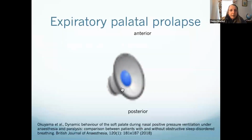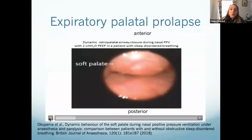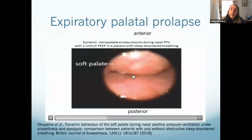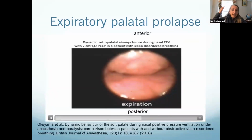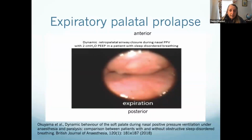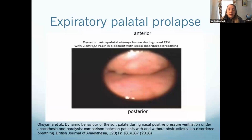And here you're going to see a picture or video of it. This is like what I showed you before. You're looking down, and this is that expiratory palatal prolapse. The air is being kept from exhaling through the nose. You will see this pretty frequently on sleep studies, and you can see it on CPAP a lot.